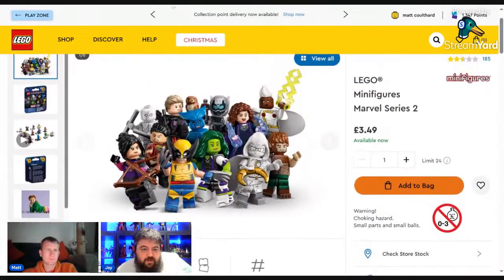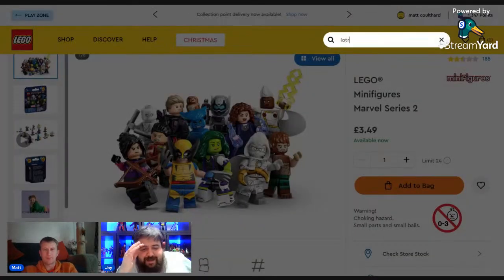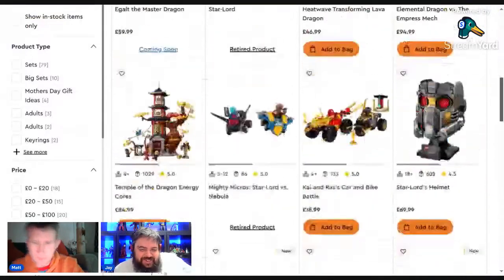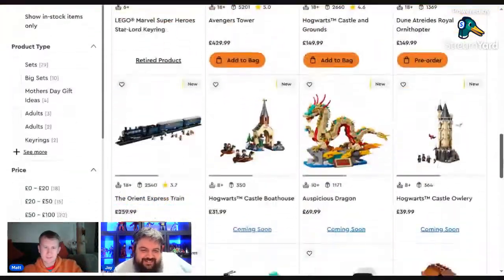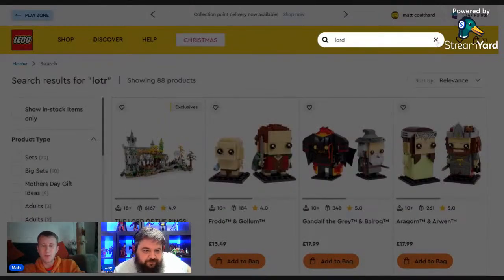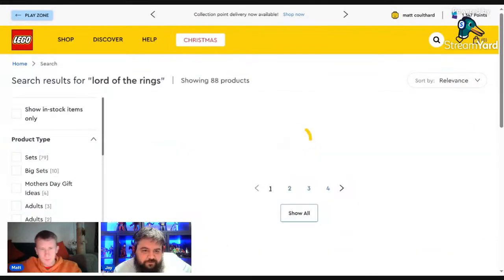So I think, well, they haven't shown anything new for Lord of the Rings yet, have they? I know we've just started going on rumors for next year. I did see a Battle of Helm's Deep set on eBay for £800, if you want to buy some older Lord of the Rings Lego sets. To be fair, I don't even think you can look at the old images because it's so old, they've deleted them all.